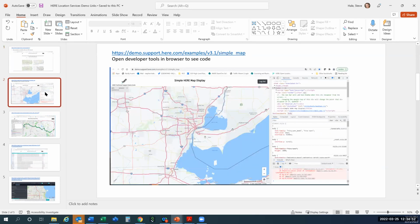One of the demos within that particular suite we're going to leverage is a basic simple map, so you can call up a location, zoom, slide around the globe, if you will, zoom in on it, and then by leveraging the developer tools within the browser, actually look at the code behind that.